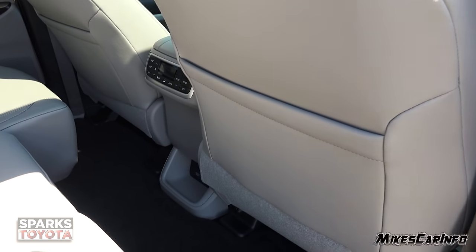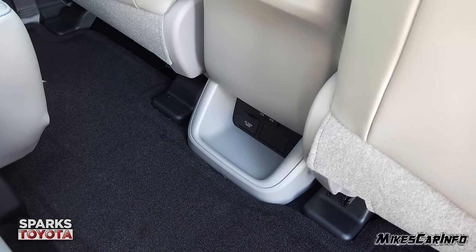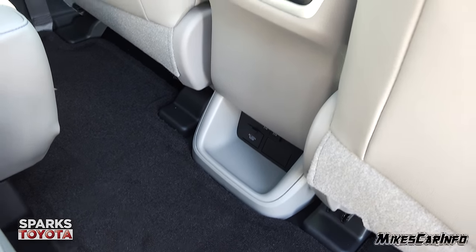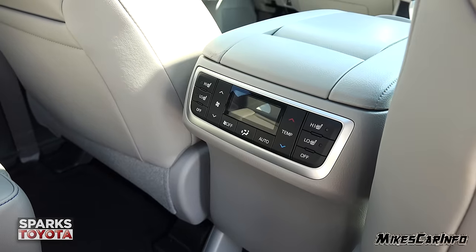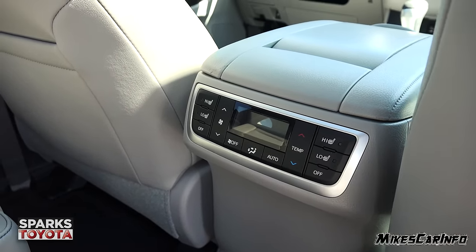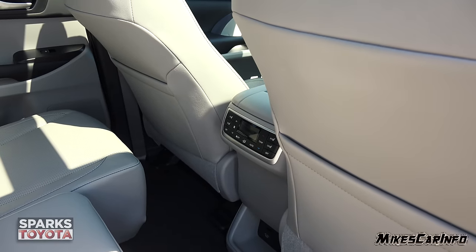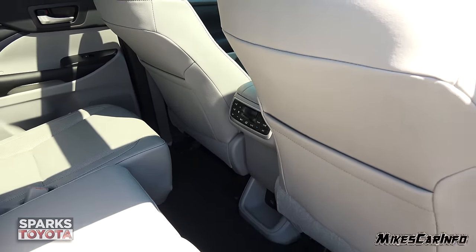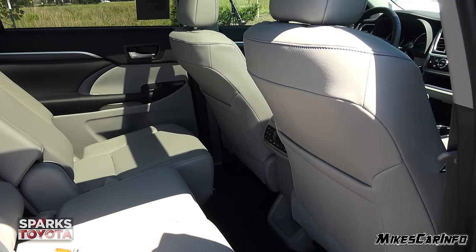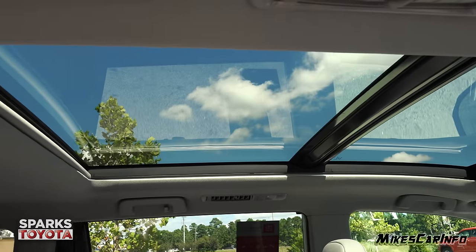Pockets on the back of both front seats. You have an AC power inverter at the bottom, and up here you have rear climate control and your heated seat controls, so that way you don't have to bug the driver and passenger to adjust the temperature. You can just do it here for yourself. And maybe you won't be so claustrophobic with this huge sunroof above you.